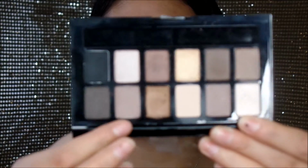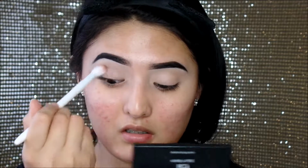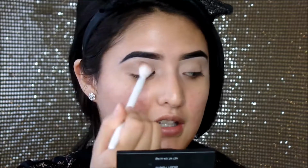And then next I'm gonna take this shade right here, and we're gonna use that as our transition shade. I'm gonna take this brush by Wet n Wild, and I'm just gonna take that shade and run it all over my eye to use it as my transition shade. That's a pretty shade. It's pigmented. It looks lighter on the hand than it actually is.